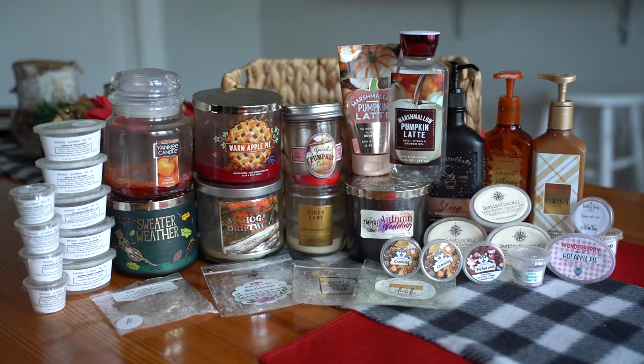I'm going to be doing things a little bit differently this time. Normally I would go through my body care and hand soaps and then work into candles and then do wax melts at the end. But since everything is set up in a different way today, I'm just going to go through my wax melts first. So if you're here for the wax melts part and aren't really interested in the rest, then you don't have to stick to the end for this. And I'm not really sure which way is better.